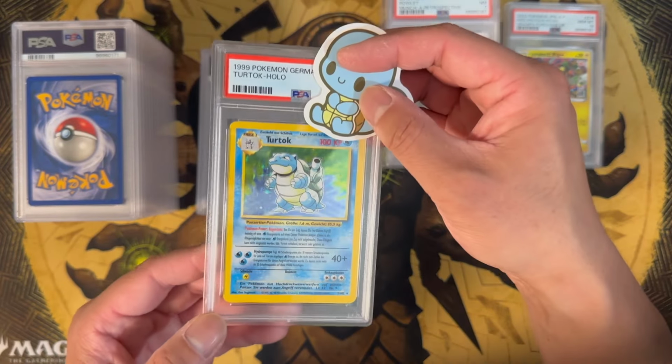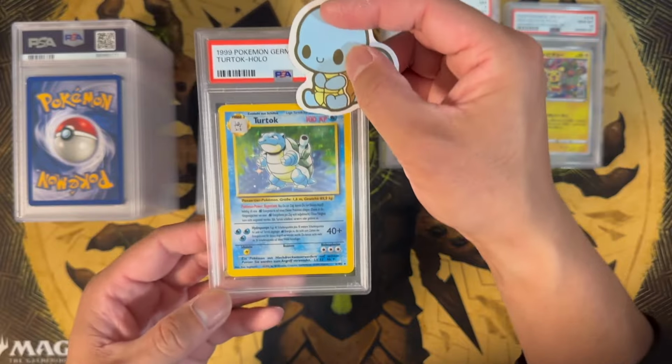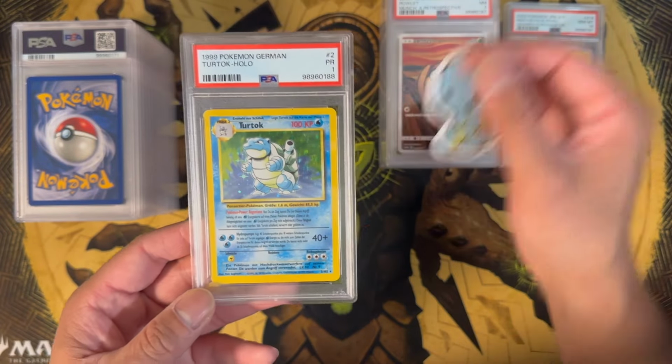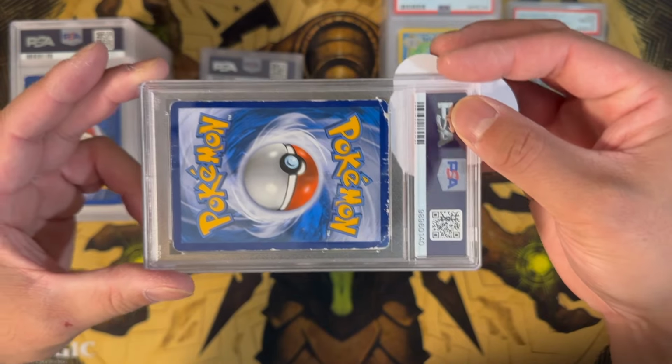German Blastoise. The front looks great, but the back, not quite sure what happened there. You wouldn't be able to tell from the front. It's a damaged card. PSA 1. Look at the wear on this. Guaranteed PSA 1 as well.